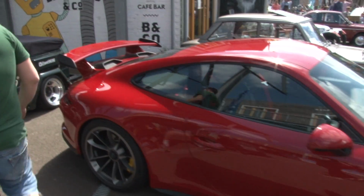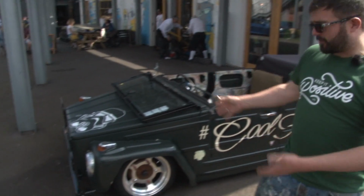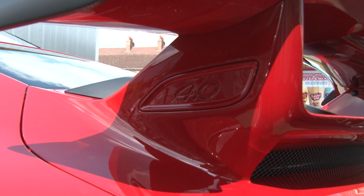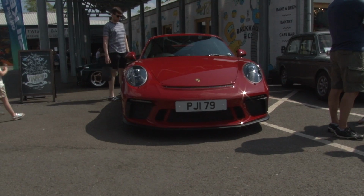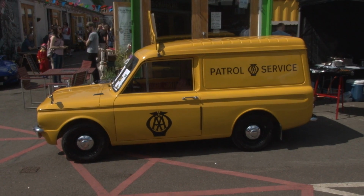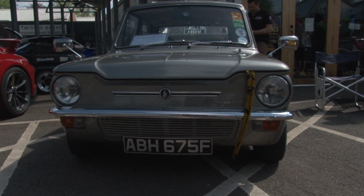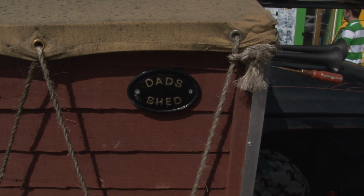So from the same family of some years ago and newer, but nicer. Well, not much nicer, different. This is lovely. So we've got that, and we've got some imps as well. So we've got the AA Patrol imp, we've got some other imps dotted about, and we've got the VW shed as well.